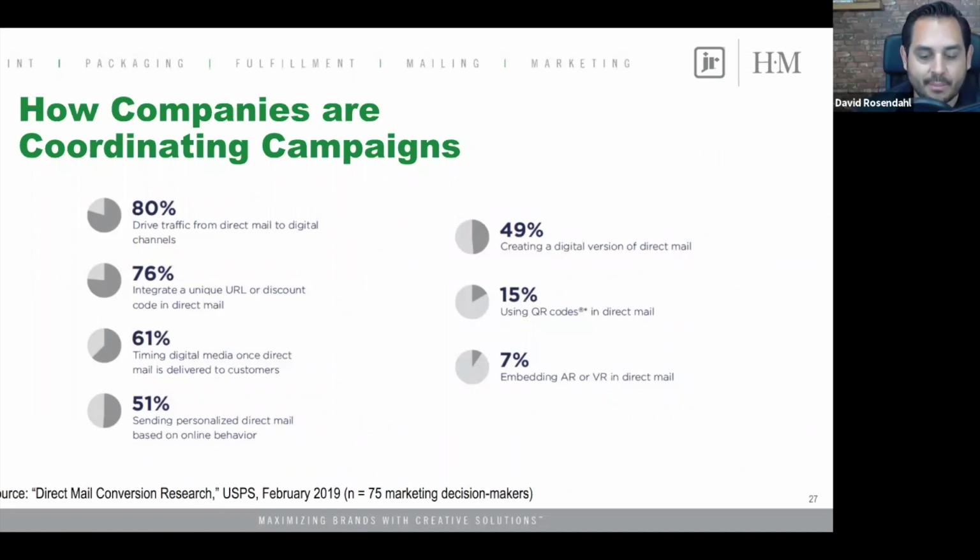51% say they're sending personalized direct mail based on the online behavior. So based on what somebody does online, they're changing that direct mail piece. 49% say creating a digital version of the direct mail, similar to what I described to you in Informed Delivery. And this is really interesting. This has increased since this study was done. 15% are using QR codes in direct mail, and 7% are embedding AR or VR in direct mail.